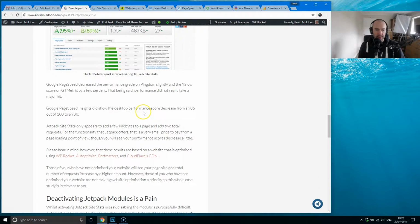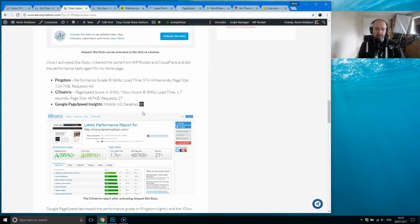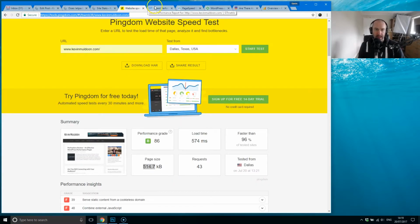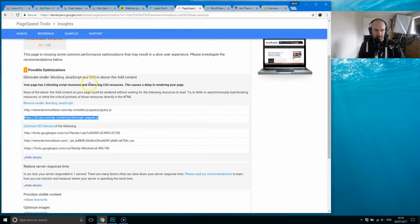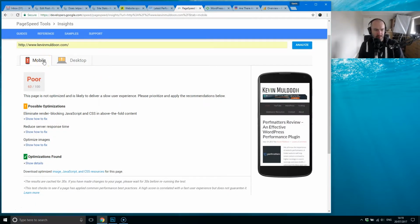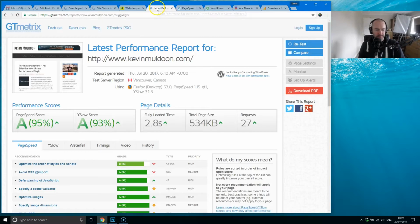This is the plugin, and the results show that it's only added 2 requests and a couple of kilobytes of page size, but it did show you the performance scores going down for these 3 services. I was kind of surprised with the page speed score going down too much, but I've always found Google PageSpeed quite a hard service to optimize for. I never seem to get a good score there, as illustrated with my poor mobile rating.